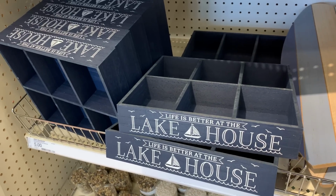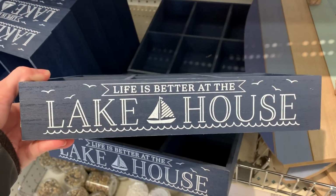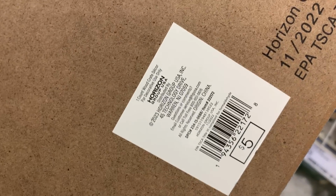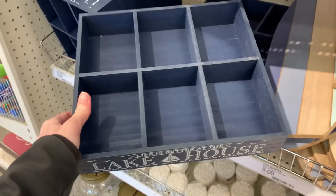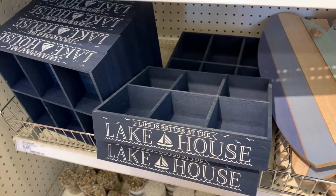Looks like they have a new wooden tray here. They've had these for the last few releases. There were some with the Easter items, and they had some back at Christmas too. This is their summer version, and it says, "Life is better at the lake house." It has cute little sailboats, some birds, and some waves on it. As usual, it's divided up into 6 little compartments. They're nice decor, and they're useful for organizing things too.